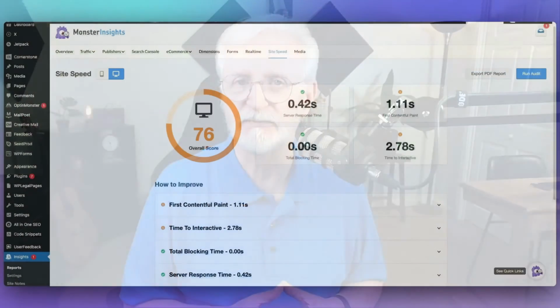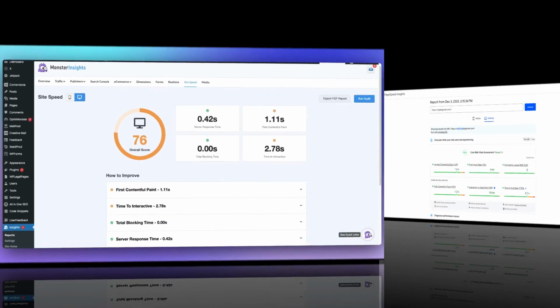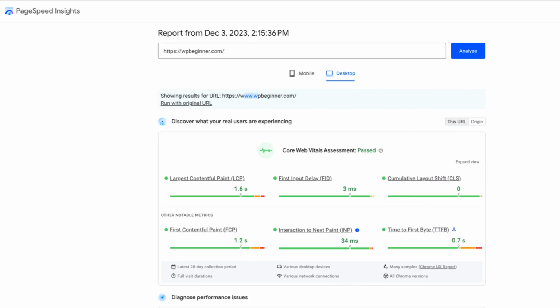But if you're using Monster Insights, you can track your site speed in real time right on your WordPress dashboard. If you're not using Monster Insights, well, you can use Google PageSpeed Insights as your go-to tool for checking both mobile and desktop speed.